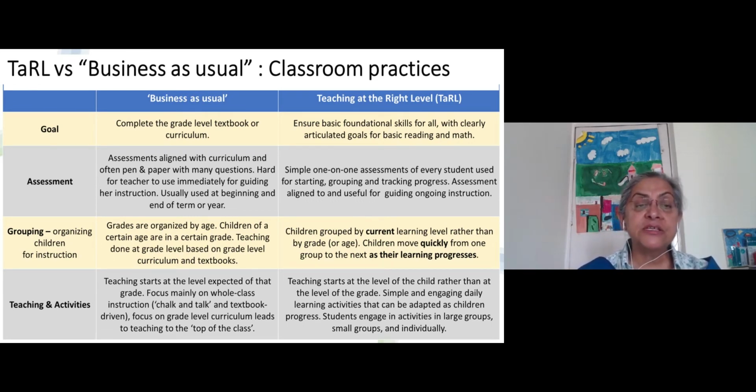In a regular classroom, business as usual, of course, there are many good teachers, but the typical practice that you see is that children face the teacher who does whole class activities, often doing a lot of writing on the board that the children copy down. And much of the instruction is based at grade level, which means it is directed to what we would call the top of the class, or the children who sit right in the front rows. In teaching at the right level, the teaching starts at the level of the child. And there is a lot of group activity, whole group, small group, simple, engaging tasks that are done constantly, but which vary as the children get into higher groups.